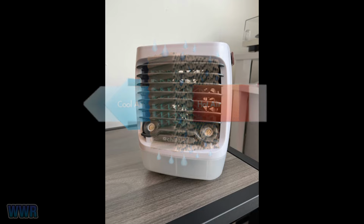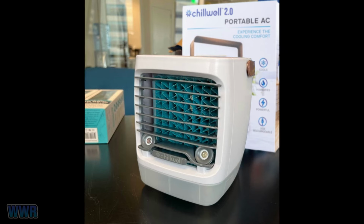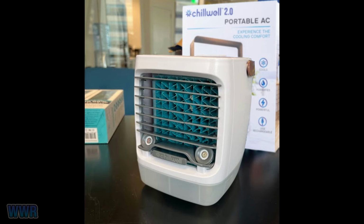The degree of cooling depends on 3 factors: the outside air temperature, the air humidity, and the device settings you choose. ChillWell 2.0 helps reduce the temperature of the air through evaporative cooling. The higher the temperature and the lower the humidity, the more actively evaporation occurs, and, therefore, the stronger the cooling effect. By adjusting the settings, you can choose the cooling comfort level that is right for you.